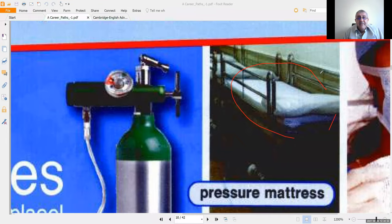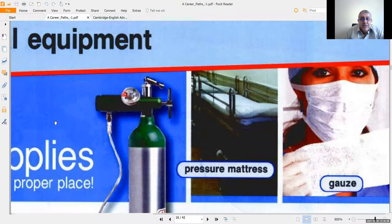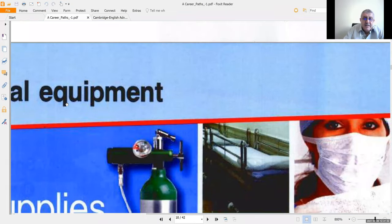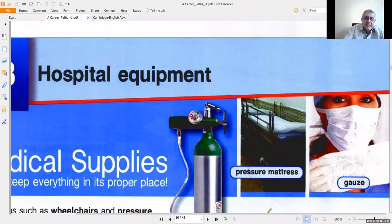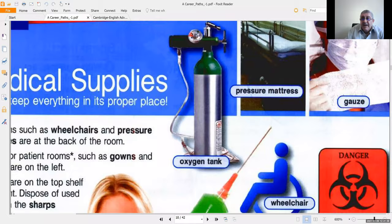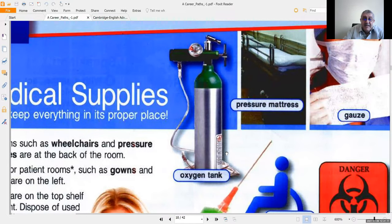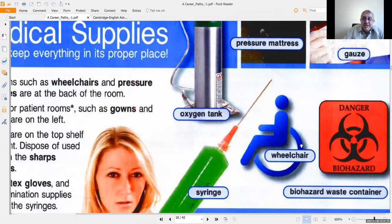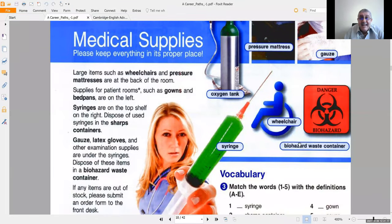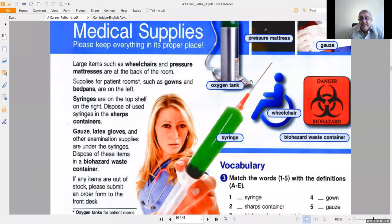Also, we have some other items like the oxygen tank. Sorry, I said pressure. It's an oxygen tank, and we have gauze, and of course the masks now, and the syringe, and the wheelchair, and the biohazard waste.